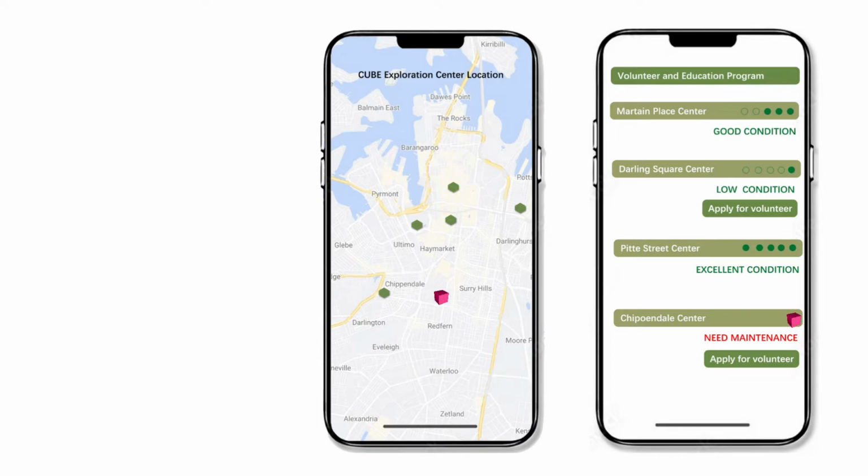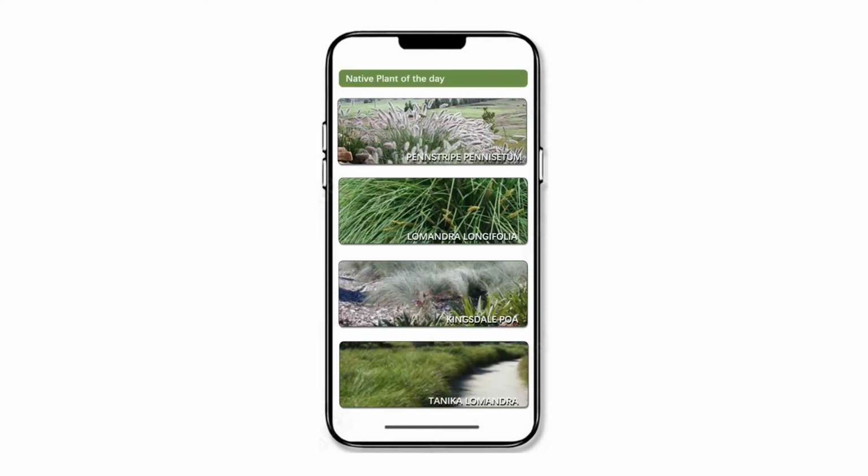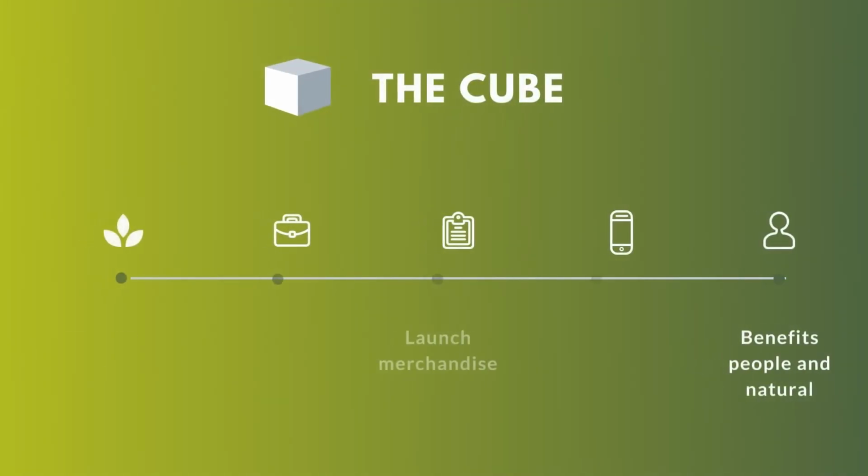Then you can move on to the cube merchandising. In this section, it has a lot of merchandise developed from the green cube concept. It has the cube keychain, table plant, seed bank, and planting kits. And they are all sustainable and easy to carry, and they encourage people to explore the possibilities of what this can do. Then you can move on to the native plant of the day. The application will provide a selected native plant and pop up on the main screen and tell you all the information about this plant.